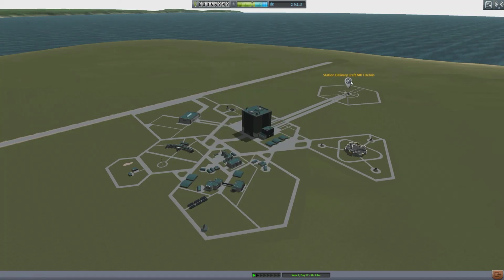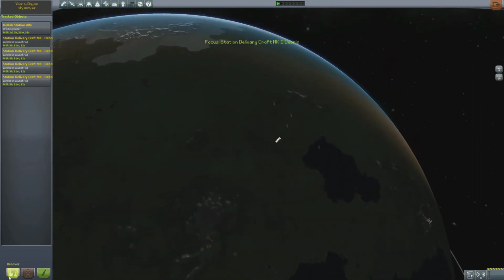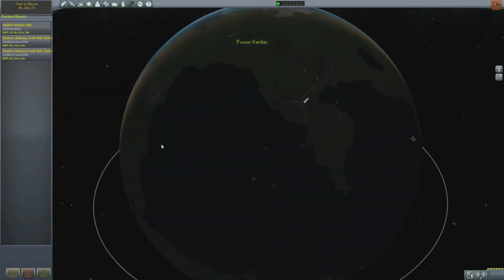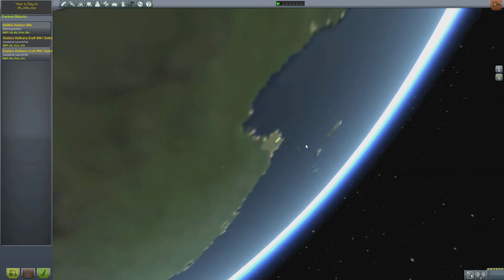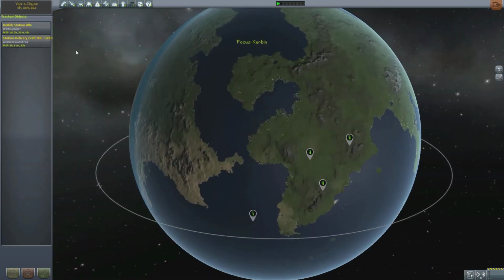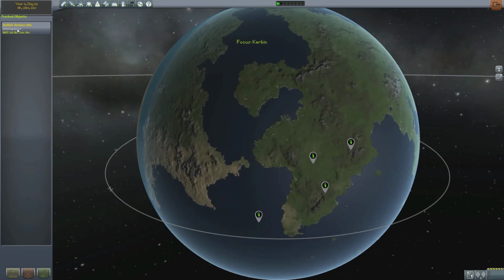We need to clear the launch pad of the debris from the launching system. But now in space, we have our space station. Let's just clear that, recover that debris while we're here. There we go. Let's get rid of that. It's all on the launch pad. You can see here at the Kerbal Space Center on the planet. Let's just recover all that rubbish. There we go. And let's just finish today's episode at our space station again.